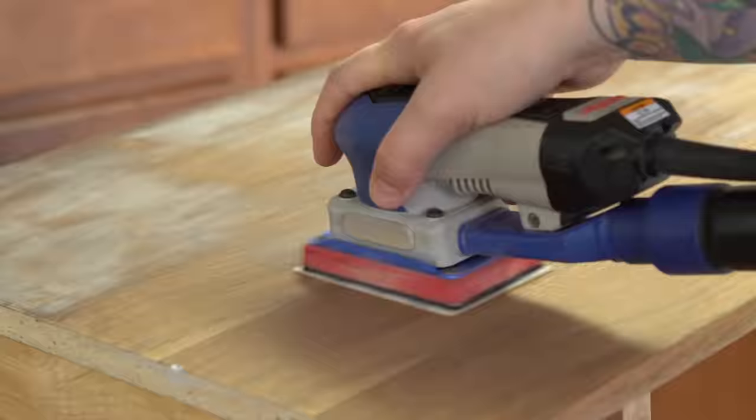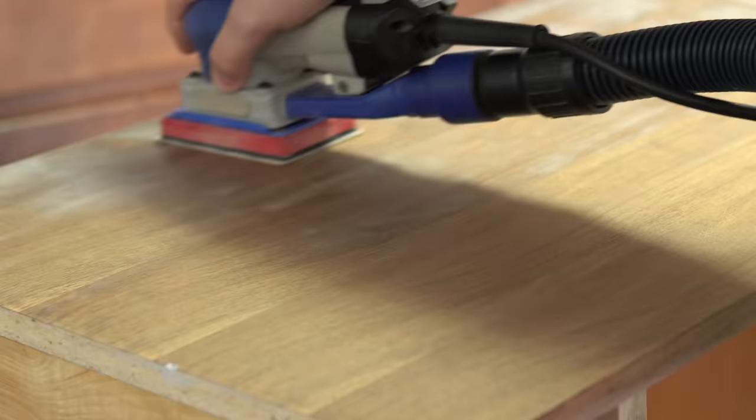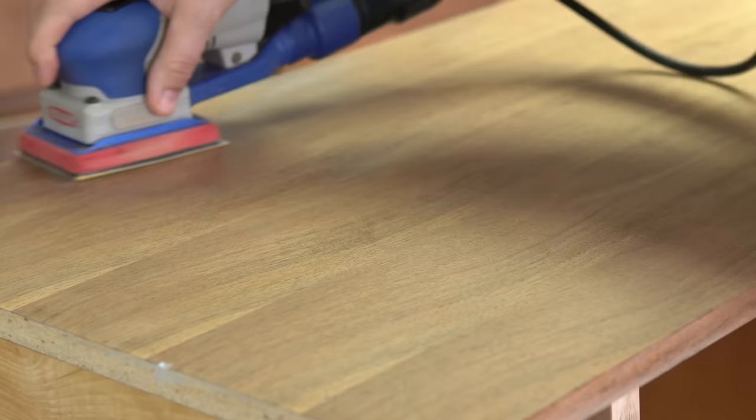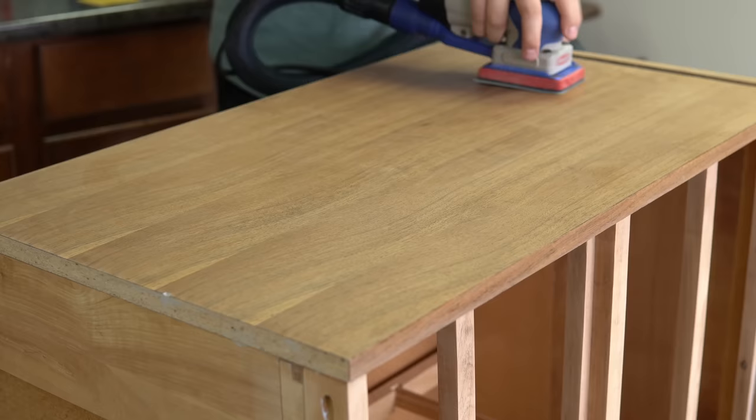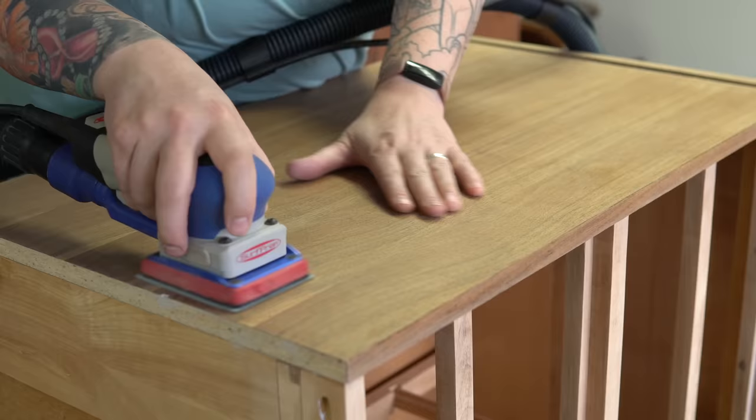From back where you are sitting, you may not be able to see some of the little white specks in the wood grain. There's a big one there on the bottom that I'm going to chip out and put some wood filler in. But there's also a lot of really tiny specks here and there, and I'm going to have to deal with that a little bit later on.